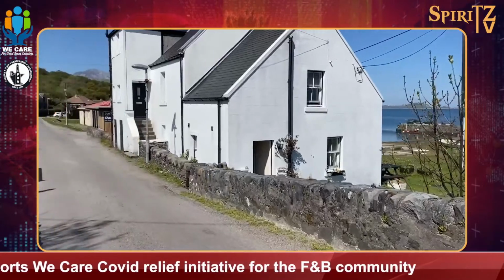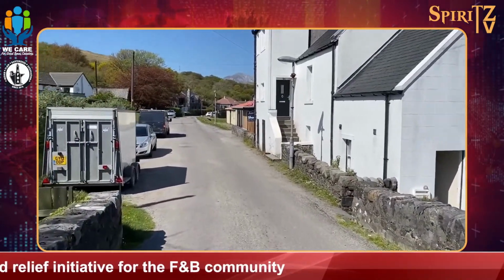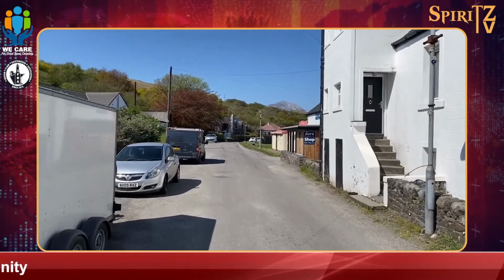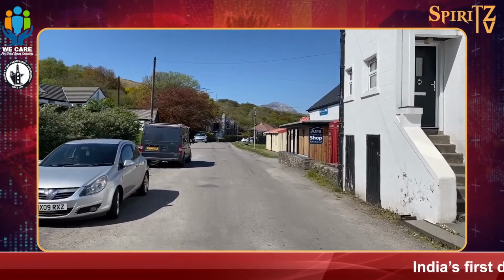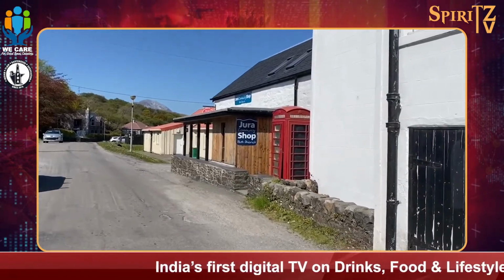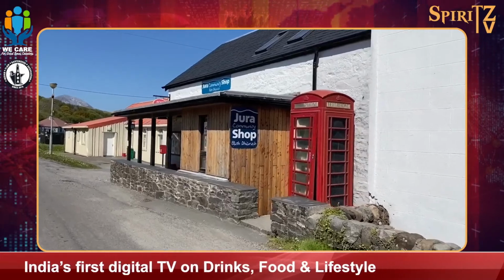And for those of you wanting to explore more of the island, you can take the one long road past the Paps there at the top of the screen, head towards the north end of the island where you can visit Barnhill and onto the Corryvreckan, which is one of the world's largest whirlpools.